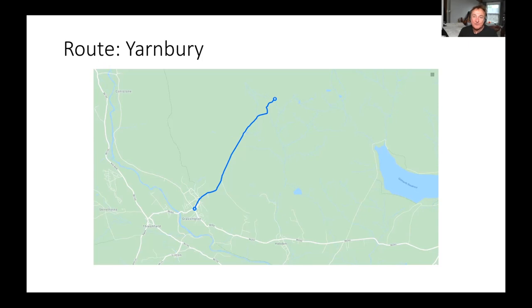But like I say, much more welcome to visitors up there on the moor to walk around the lead mining remains. The Yarnbury Stone Circle is just about on this location around here.